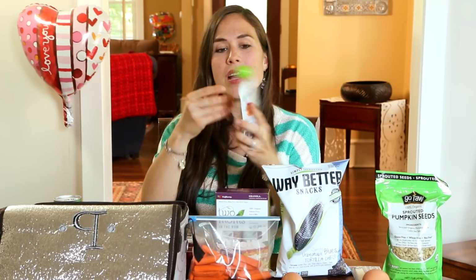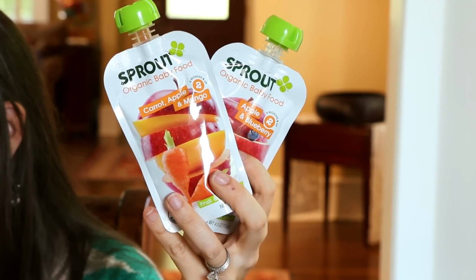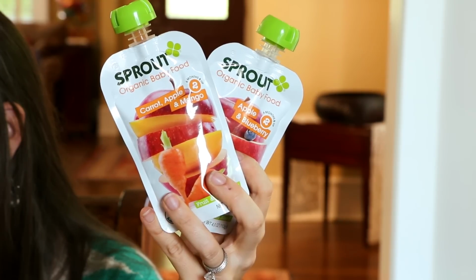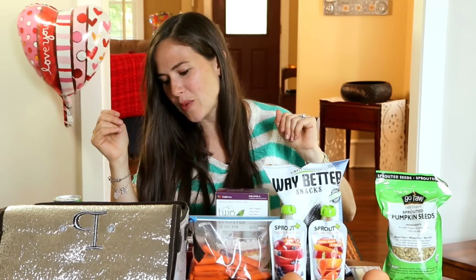Another idea, if you've got young ones, are these little squeezies. They're organic. They're fruit and vegetable purees, and sometimes Mike and I will even have a taster too. So something to think about if you're traveling with tots.